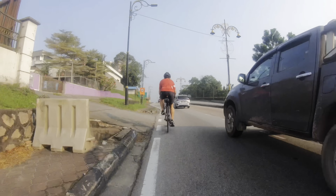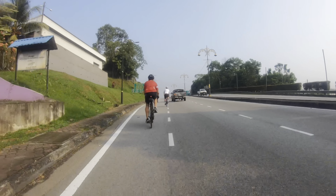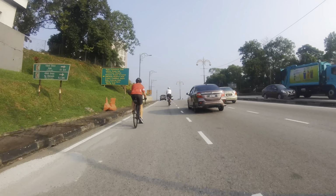Turning right into Route 94, this is upslope and we have to cut across two lanes, heavy vehicle traffic.